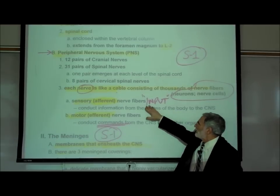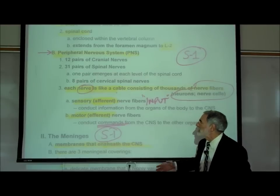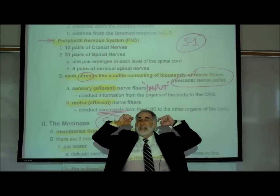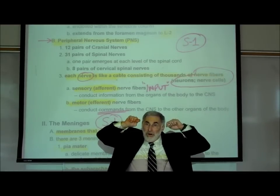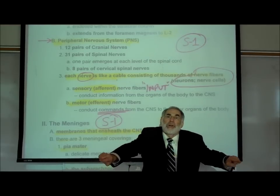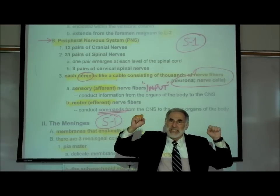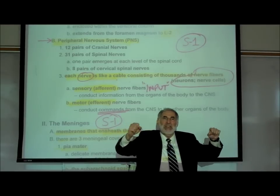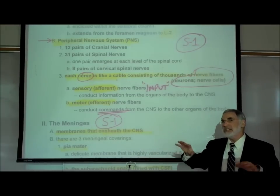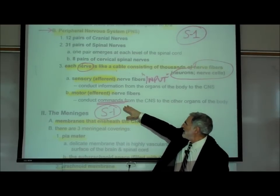This is the input signal, the information coming into our central nervous system. In contrast, the motor or efferent nerve fibers send signals, commands from our central nervous system, our brain and spinal cord, out to the organs of the body, activating them. Controlling, activating the skeletal muscles, the digestive tract, the heart, and controlling these so-called effector organs of the body. So they send commands.